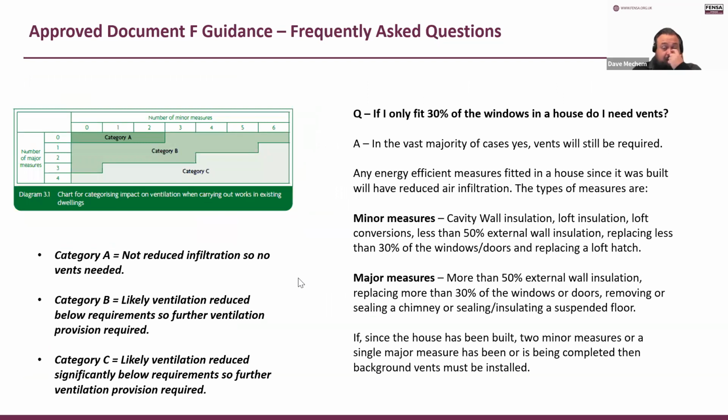This is an interesting one, and it's going to take some explaining. There is a part of it, around 30%, that a lot of people have latched onto. 30% of the windows. If you're only fitting 30% of the windows, you don't just put vents in, and that's not entirely true. So in the vast majority of cases, you're still going to have to fit vents, and I mean the absolute vast majority of cases.